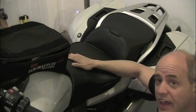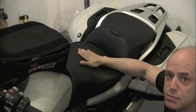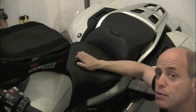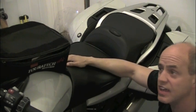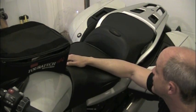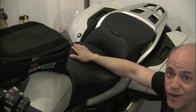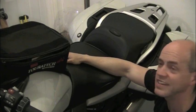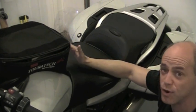The profile, the height of this one's about the same, but the lateral dishing is much more dramatic, and the foam is firmer, giving you more support. I had this bike yesterday on a 10-hour run, about 1,000 kilometers, and I think I shuffled in my seat twice. Is it perfect? No, I've never found anything perfect, but it is exceptionally close to perfect. Very, very happy for me.